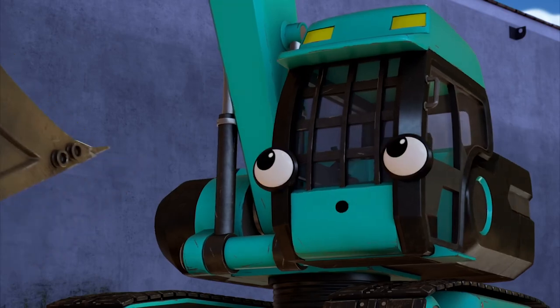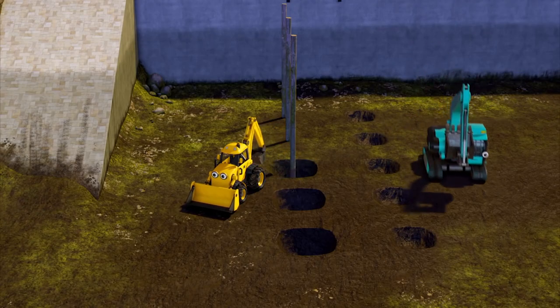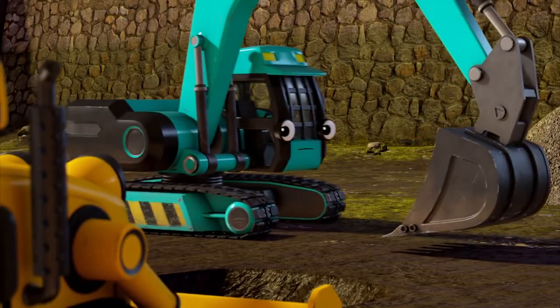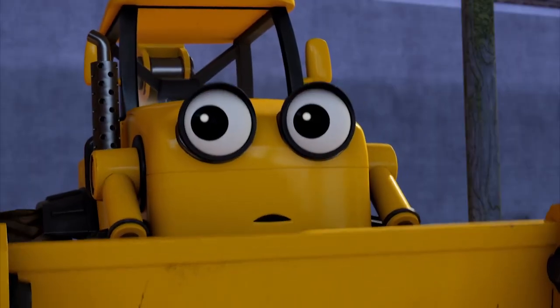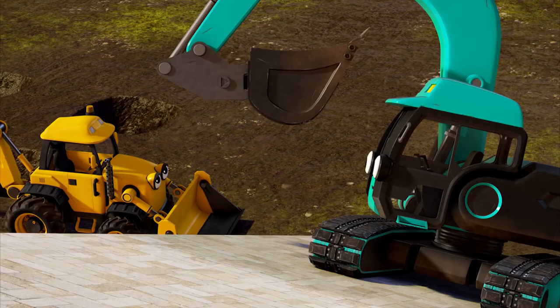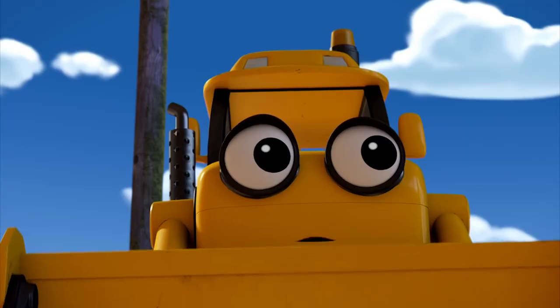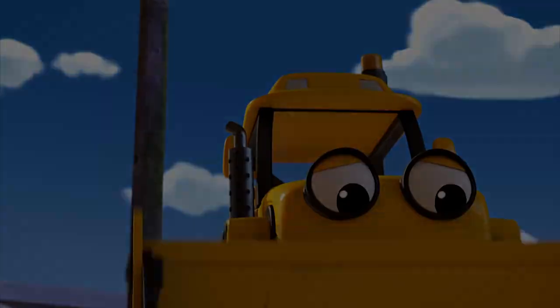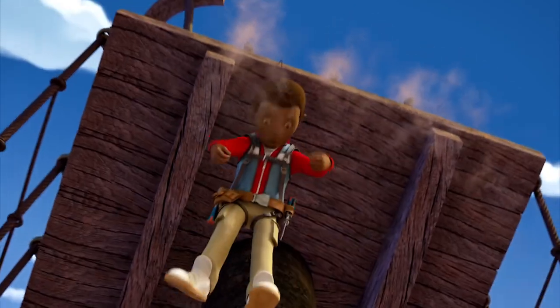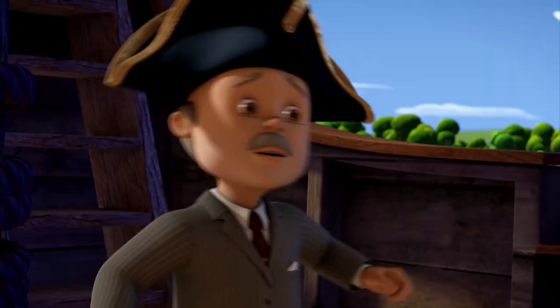Ah, three rows all done. Great work, Stretch. One row left. Would you like me to help you, Scoop? No. Thanks, Stretch. I can finish it. No problem. Okay, you got it. Bob, I'm ready for my pile driver. Oh. Whoa! Whoa! Man overboard!